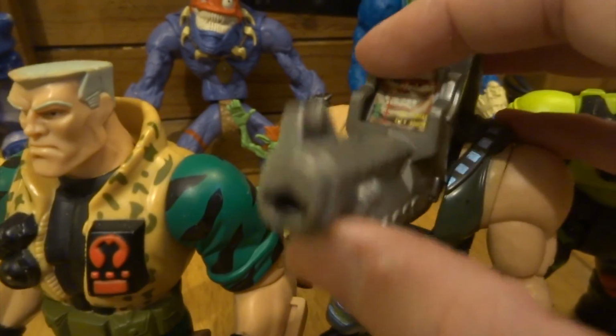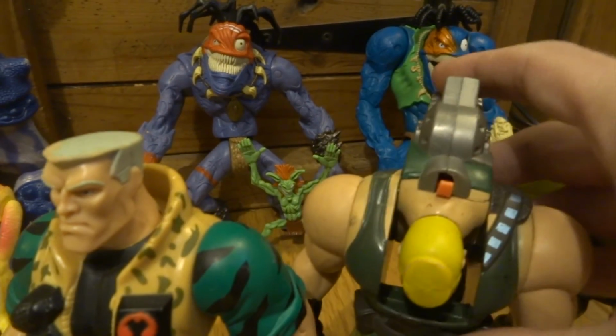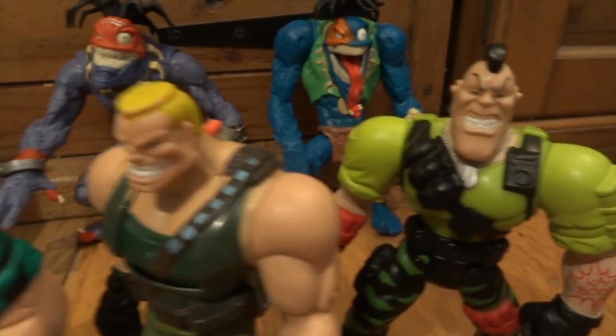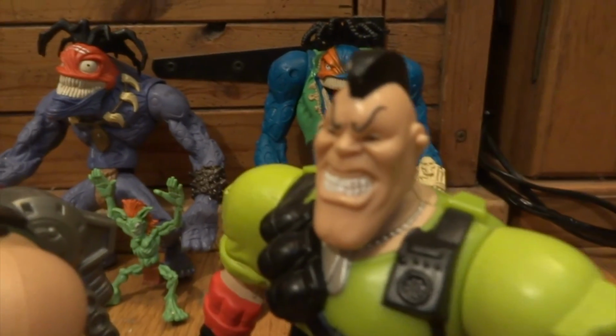Obviously, as somebody who's really more interested in the weirder creatures, when I watched Small Soldiers when I was younger, I really preferred the Gorgonites. They were the ones that I loved, and they still are. The soldiers don't appeal to me anywhere near as much, but it's nice to have the figures.